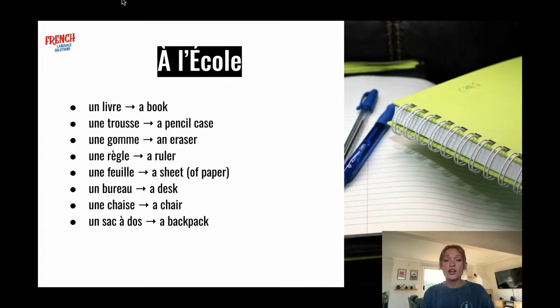Now, à l'école. L'école, at school. What objects do we use at school? Of course, a book. A book, un livre. Masculine and finishing with the E. So keep in mind that it's masculine. Un livre. To say a pencil case.